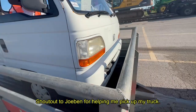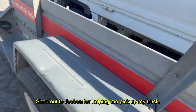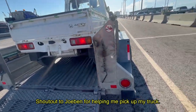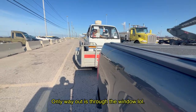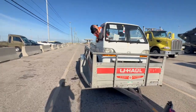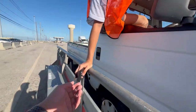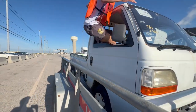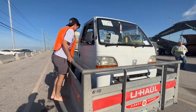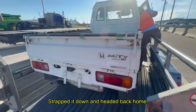Sheesh. I'm glad I got him to drive, because I don't think I could have done that. It's in. Let's lock it up. Joe Ben's about to squeeze out the window. Want me to hold it? Yeah, I'm gonna put this down. Do you want me to hold your phone? Yeah. The key. Oh. My driver. You got it.